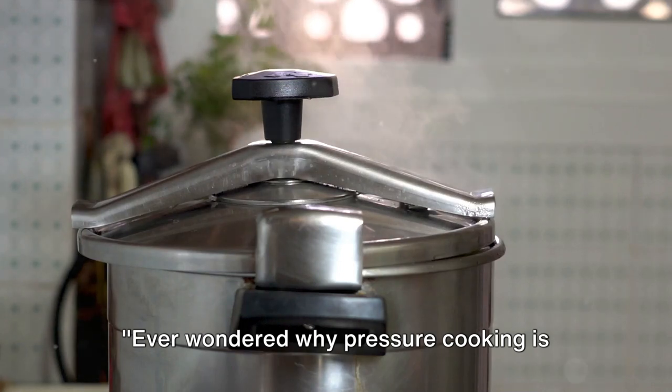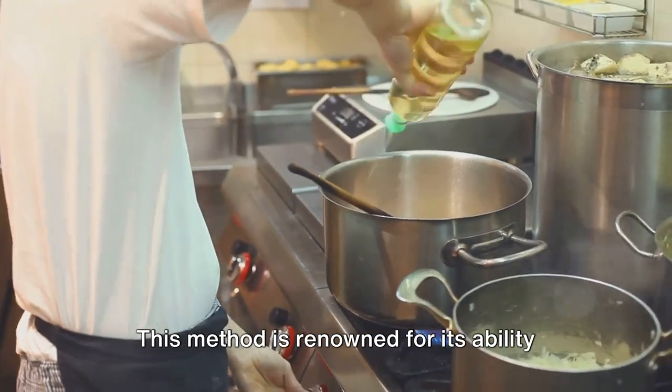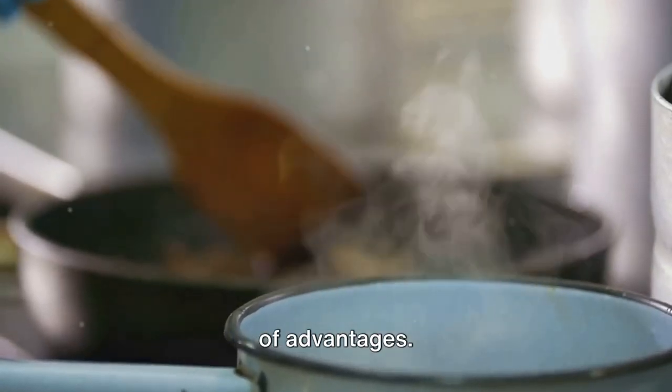Ever wondered why pressure cooking is beneficial? It's not just a culinary trend, but a smart approach to food preparation. This method is renowned for its ability to transform raw ingredients into delicious meals while offering a plethora of advantages.